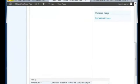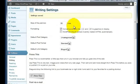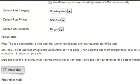So I like that, to change that. That's a good idea. So we'll go back to the writing settings. So this part, I can't tell you the truth. Convert like this to graphics. Okay, so I guess that converts it to a smiley face, that sort of thing. Well, that's up to you.